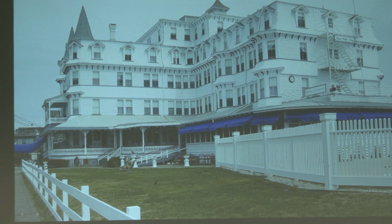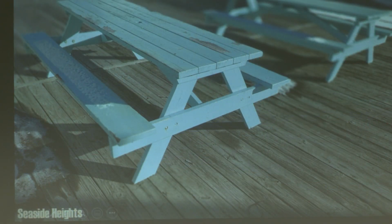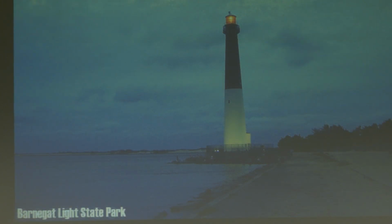And although the Inn of Cape May, when it opened in 1894, the owners began advertising it as one of the shore's first year-round hotels. They had steam heating and gas lighting in every room. But most of the shore is still seasonal. Most of the towns empty out in the fall and come back to life in the spring. And for a good part of our history, the only people who lived year-round at the Jersey Shore were either lighthouse keepers or lifesavers.